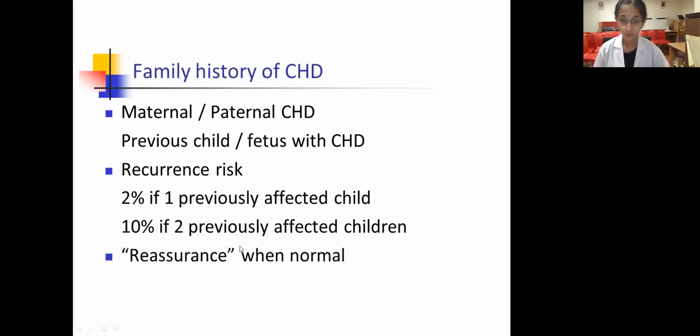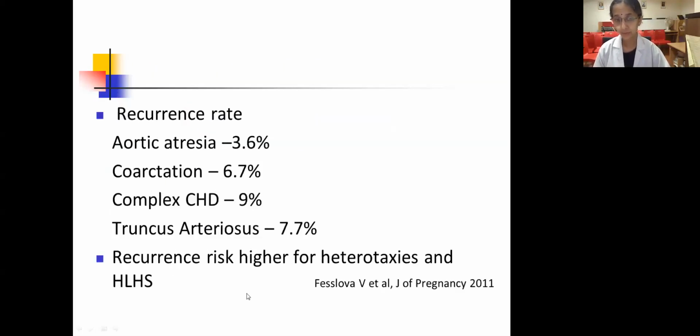So when you do a fetal echo in this situation and you tell the couple that the baby is normal, that reassurance is very invaluable for the couple. Remember that this percentage, when we talk about it, is not for individual heart disease, this is in general. There are heart diseases where the recurrence risk is much higher. The recurrence risk is found to be much higher for the second child for left-sided heart lesions and complex congenital heart diseases like single ventricle and truncus. If it's aortic atresia or coarctation, you can have up to 7% chances of the second baby having a heart disease. And if it's complex heart diseases, truncus arteriosus or heterotaxy, it can go up to 10%.